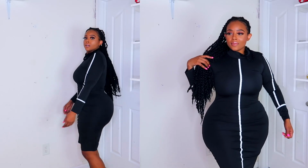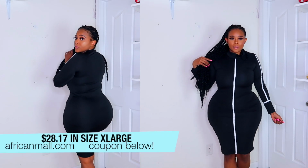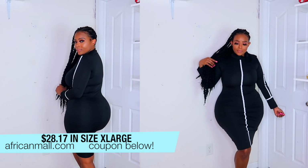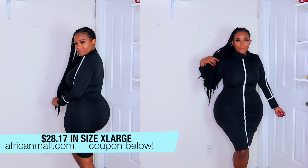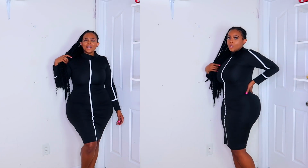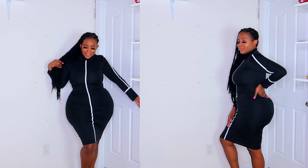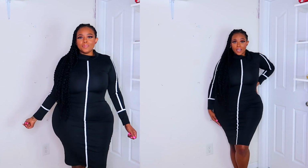Now, again, I'm obsessed with black. I think black is really chic, and I think black is really slimming, obviously. So this is less than 30 bucks. I got this dress in an extra large. I like it because it's long and it gives you a sex appeal to it because it shows you all your body. However, it covers you fully.